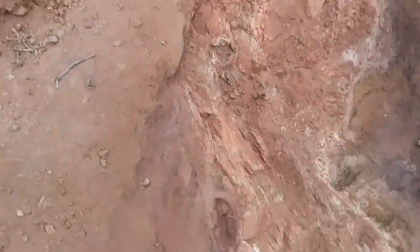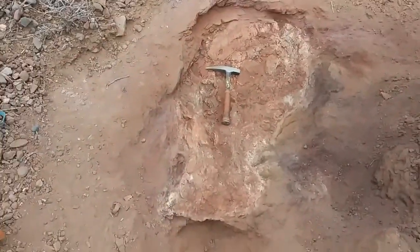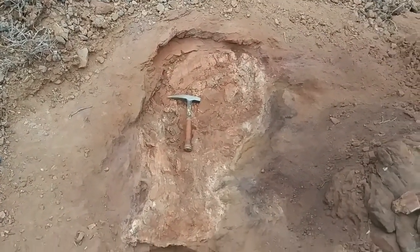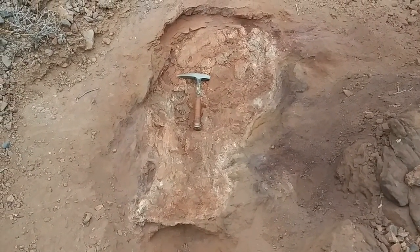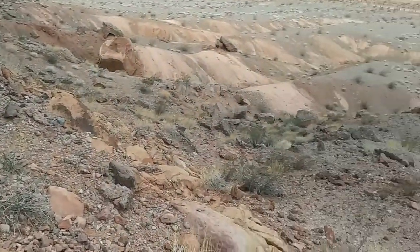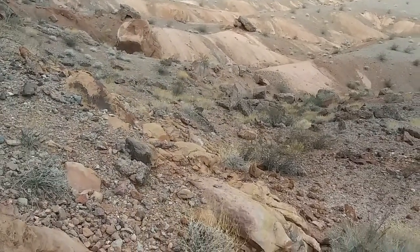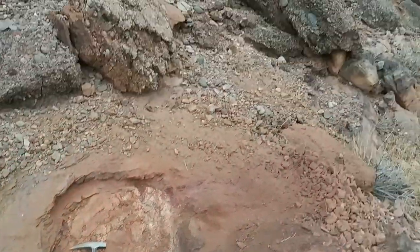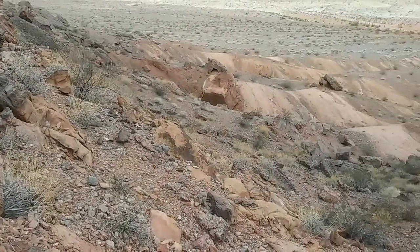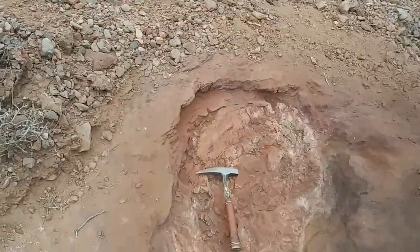I have a 22-ounce rock hammer. I laid my rock hammer down right there. If you guys are rock hounders, you know how big a 22-ounce rock hammer is. So that's like in the center of it. That's how big that log is. The southern Nevada desert, nothing but cactus and little tiny desert plants now. For something that big to have existed, obviously this had to have been a little mini forest of some sort. But check that out.